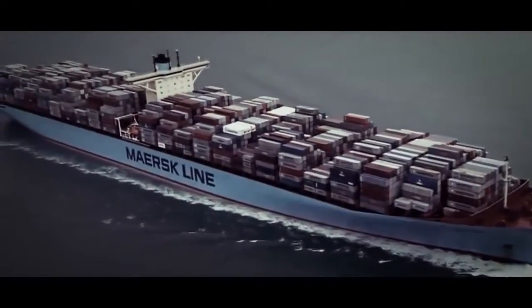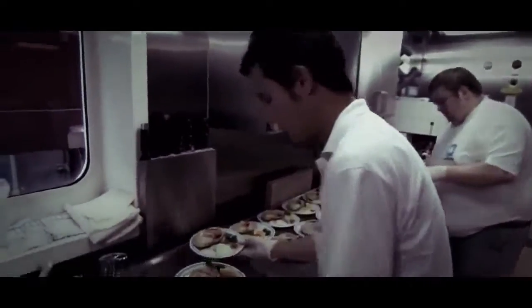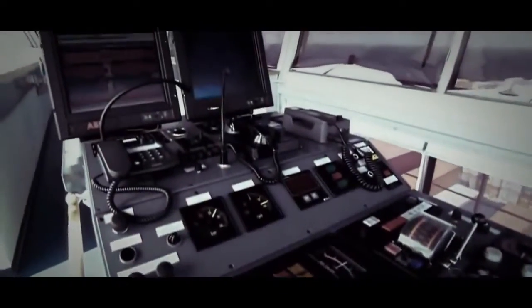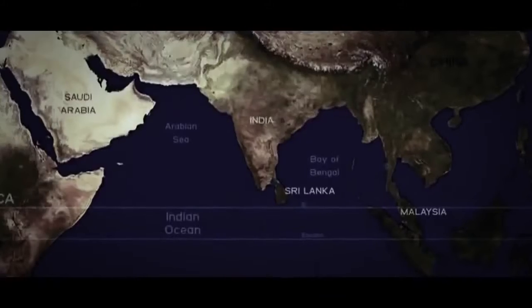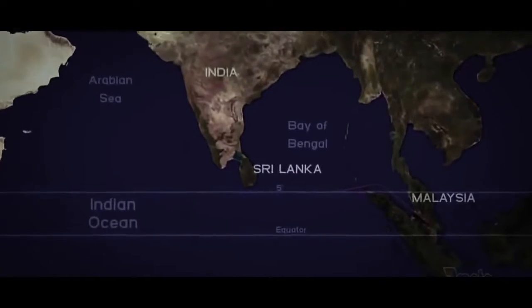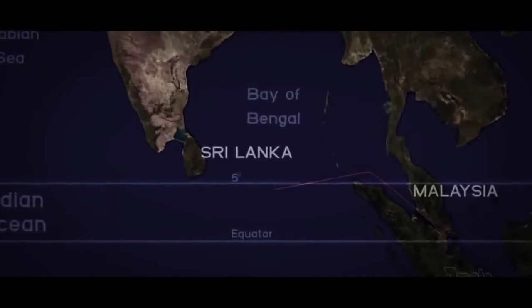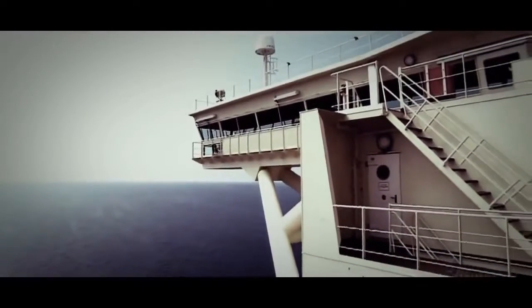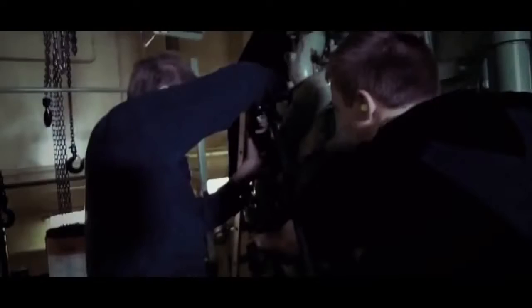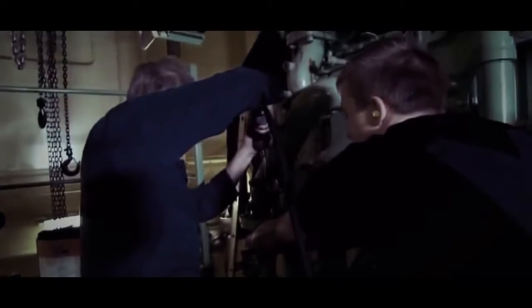Everything on board relies on the generators to operate. From the kitchen to the bridge, from the navigation and computer systems, to heating, lights, and especially refrigeration. Without power, the refrigerated containers will bake in the sun, and millions of dollars worth of food could spoil. Emma is just 5 degrees north of the equator, 500 kilometers off the south coast of Sri Lanka. And it's hot, 32 degrees on deck, and in the engine room, 40 degrees. The condenser weighs more than 400 kilograms. In the blasting heat, it feels like a ton.